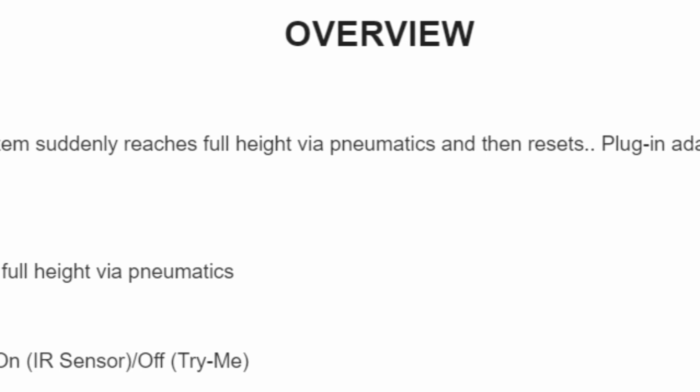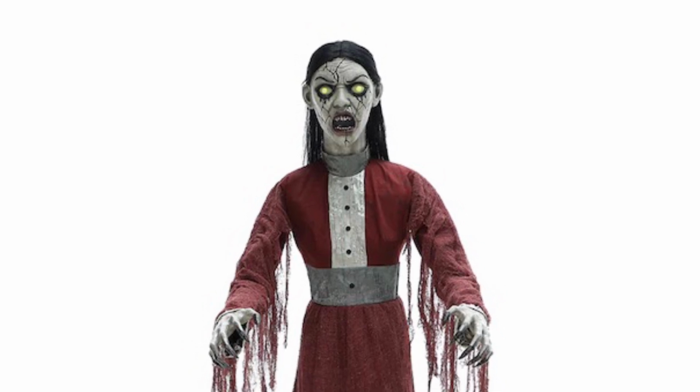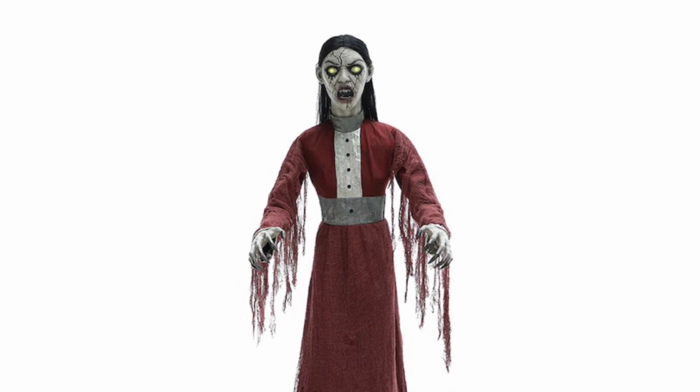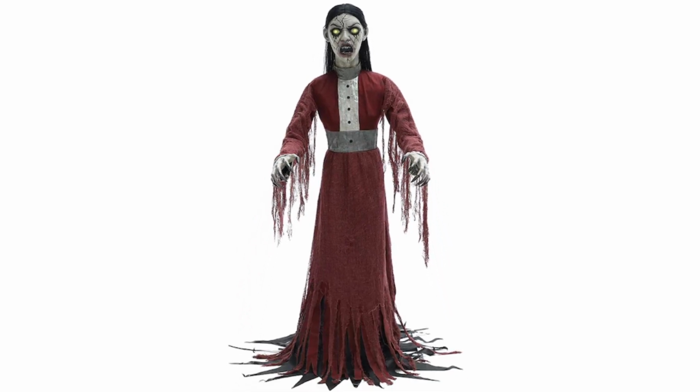This just does not look like a pneumatic prop at all, in my opinion, and I really don't see how she can use it, because her clothes don't look like there's much slack on them for her to really pop up, if you get what I'm saying. But anyways, I'm still really interested to see what this one does. But for how it looks in this picture, I'm really not all that impressed.